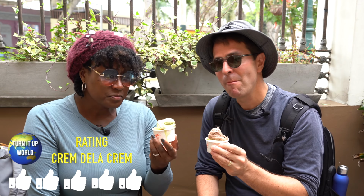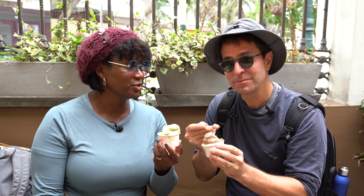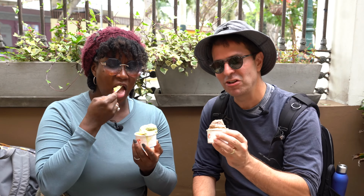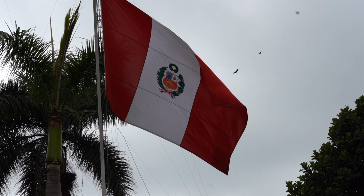I mean, it has a nice creamy texture to both of these. I mean, it's really like a creamy gelato. Oh, it's so creamy. And after that Lomo Saltado, this hits the spot.